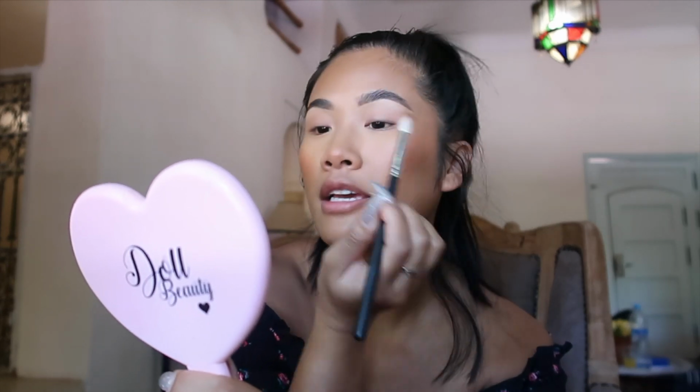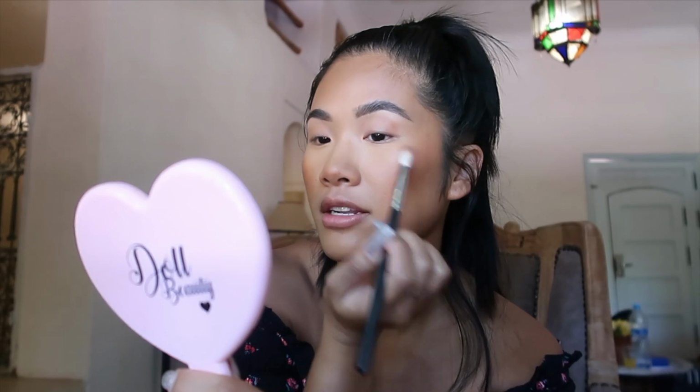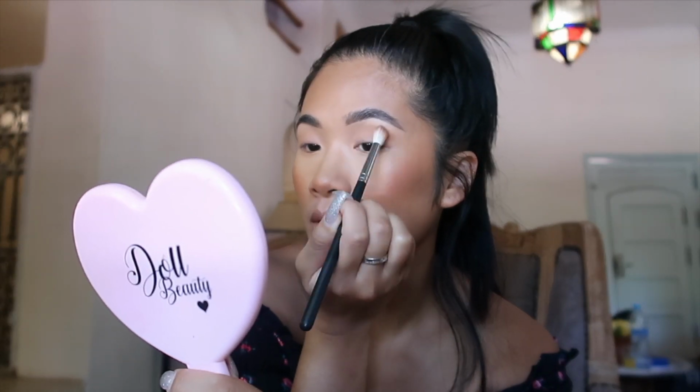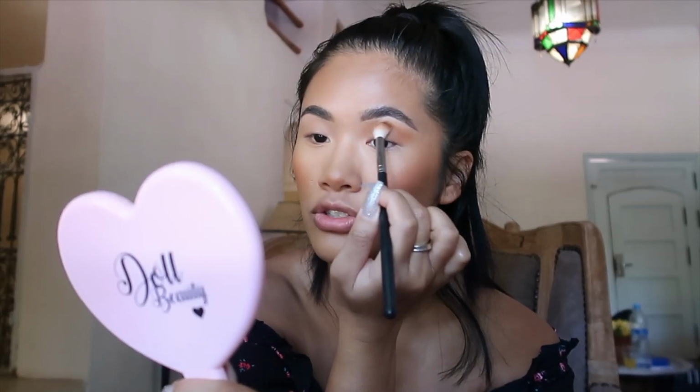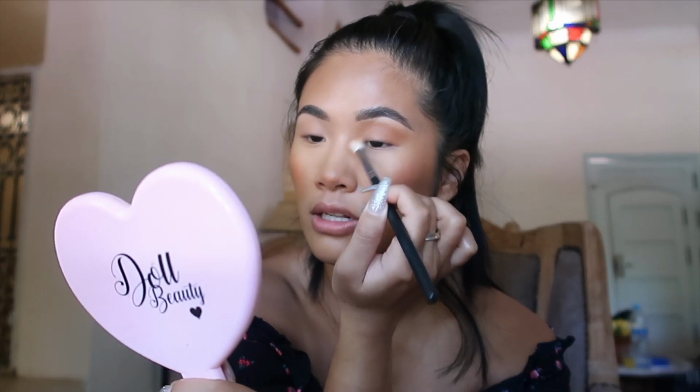Oh my god, no. Who else gets itchy under the nose when they're doing their makeup? It's so annoying. Okay, so with the bronzer, I'm just gonna put it on my crease. I'm gonna start with the end, and then blend it inwards, and then drag it into the inner corner of my eyes, and then slowly connect it to my nose. I don't know if you guys can tell. I hope you can. It just deepens my eye socket a little bit.